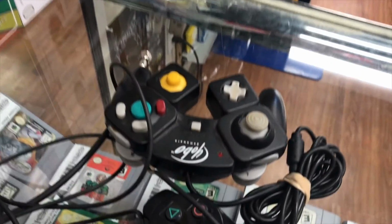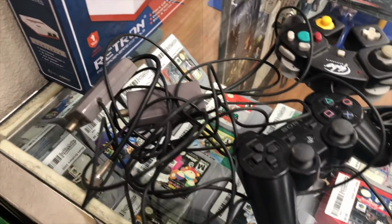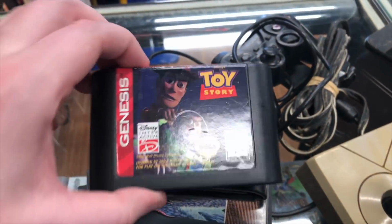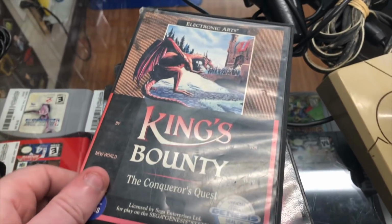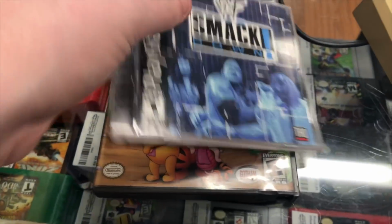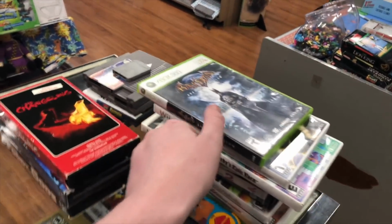Same with the third-party GameCube controller. There's a PS3 controller and a couple NES RF adapters. And then we have PGA Tour Golf, Phantasy Star 4, Toy Story, Sonic the Hedgehog, Vector Man, King's Bounty, Phantasy Star 3, this one does not have a manual, and then WWF SmackDown, and Piglet's Big Game. So, those are the 3 trades, that's everything that has been traded in.